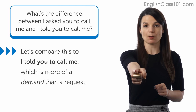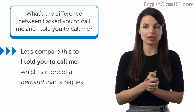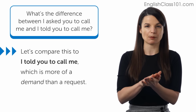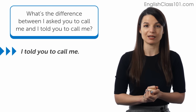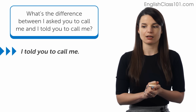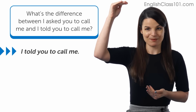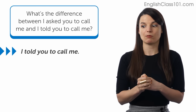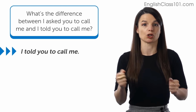When I tell someone to do something, it doesn't feel like a request. It feels like a demand, like this is something you must do. So if I say, I told you to call me, it might be somebody above me at work, or maybe it's my mother and I'm a very young person, or maybe it's someone in my life that is very strict, or maybe they're kind of a controlling person.